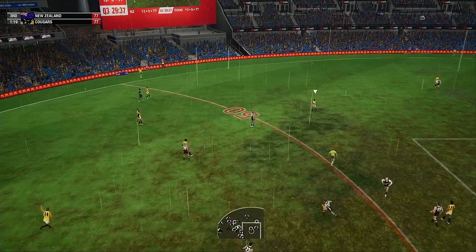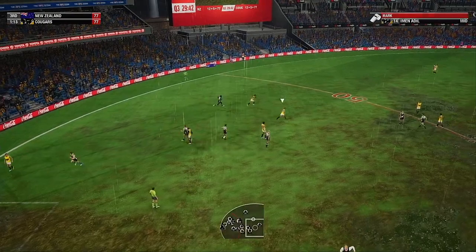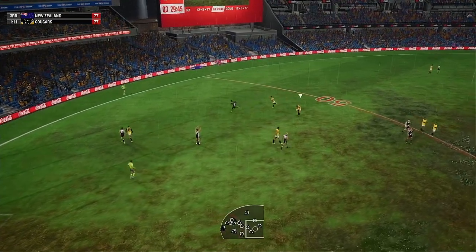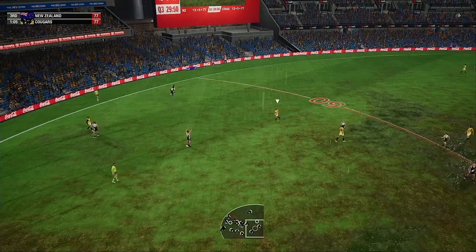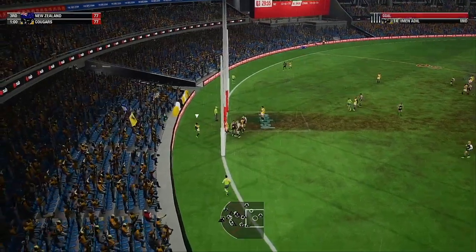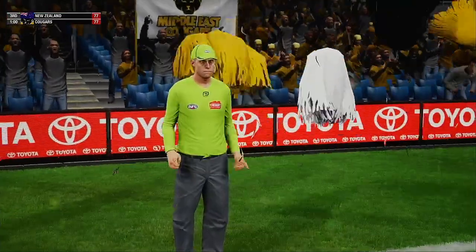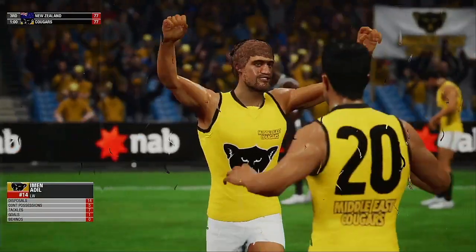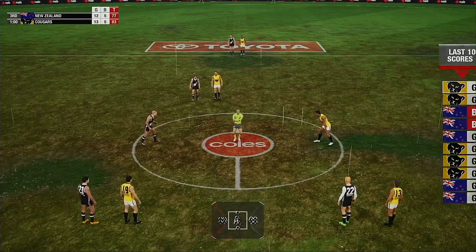A chance to put one through here for the visiting team. Big kick required from this distance, 35 metres out. Going for goal number one. A drop punt through the goals. Pretty happy with that one. At the moment, it's a one-goal advantage for the visiting team.